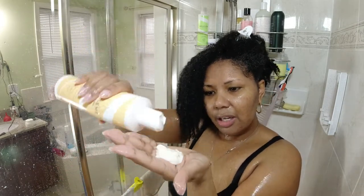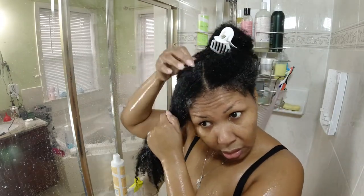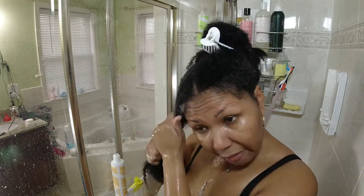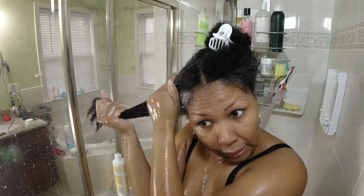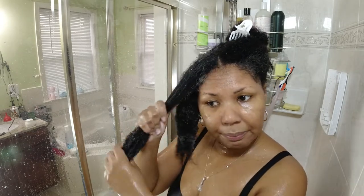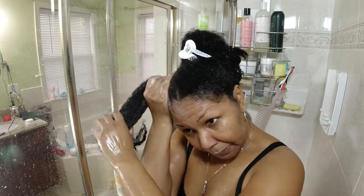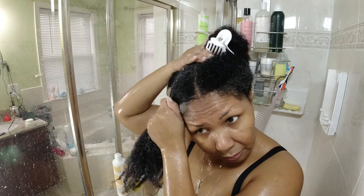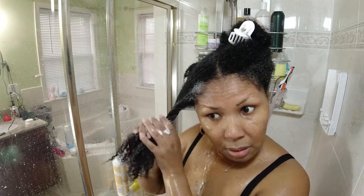And I was saying, okay, so this texture is like the cleanser. I was saying the cleanser didn't make my hair poofy. Yeah, this is a very natural herbally smell. Okay. Now this does not immediately make my hair feel soft. Actually, it feels a little strengthening.